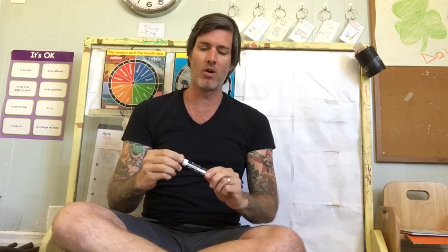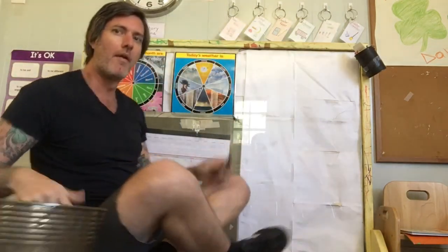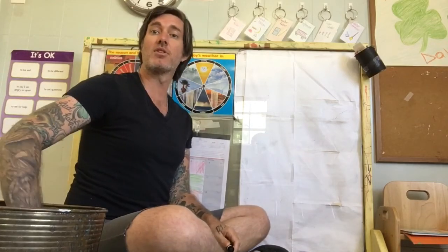I need a marker. Oh, there it is. And we are once again using the black marker. That's right. We're going to use the black marker because it tends to show up the best. And I want you guys to all be able to see your names when I write them. So let's get out our bucket and go to our board. And let's see what the first name's going to be.